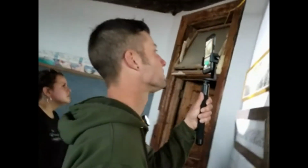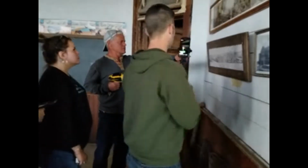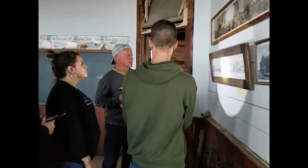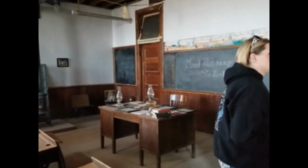Continuing our tour of the Goldfield School House. We're going to learn something, those of you that are watching. This is Goldfield, and it's integrated. In Jerry's shop, there's a big mural that's 15 feet long of that. There's the hotel. There's a high school that's over there right now.